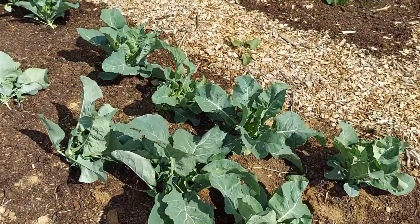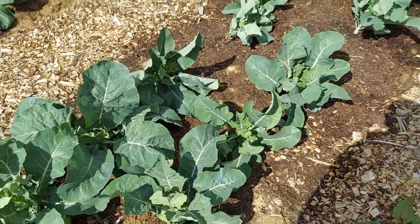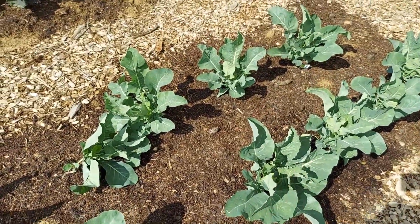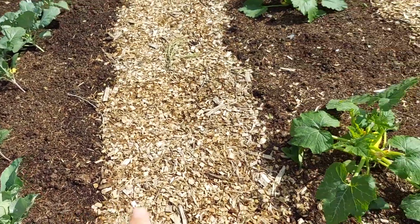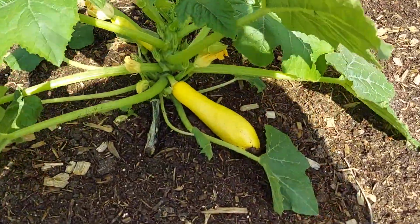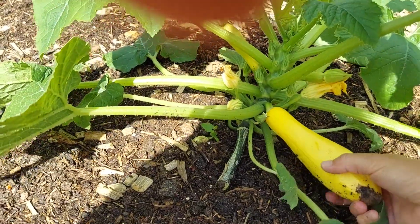Here's a bed with some broccoli and Brussels sprouts. And then some cauliflower and a squash. Looks like this one will be ready to harvest soon.